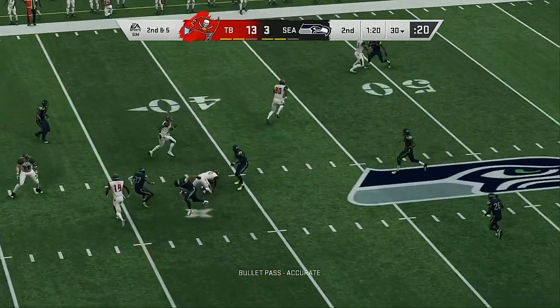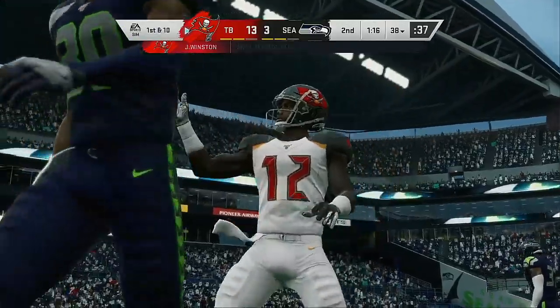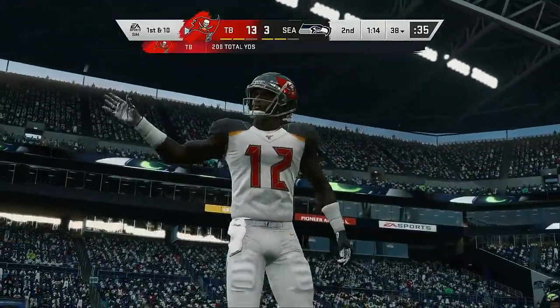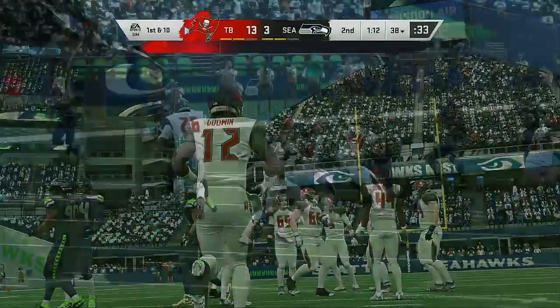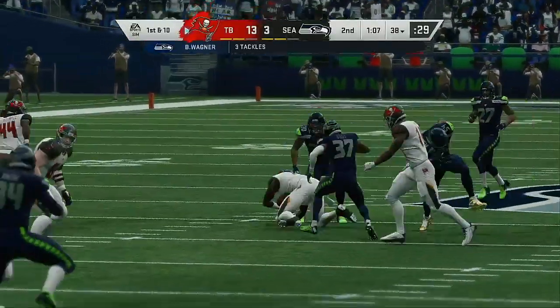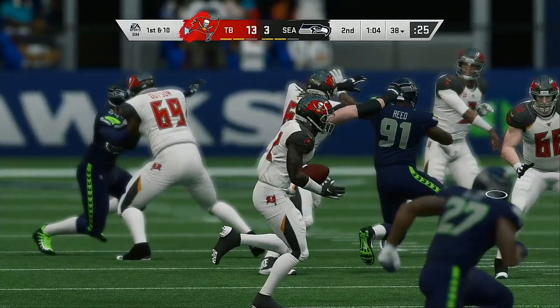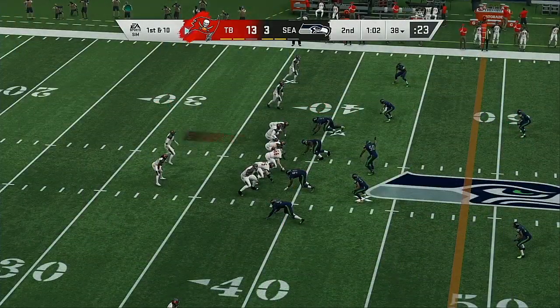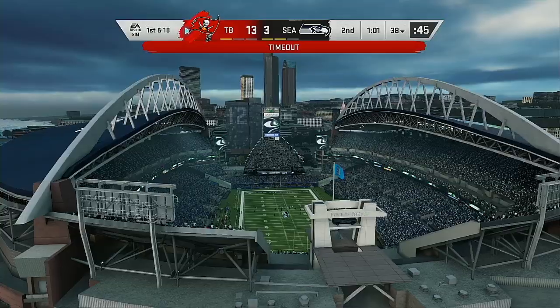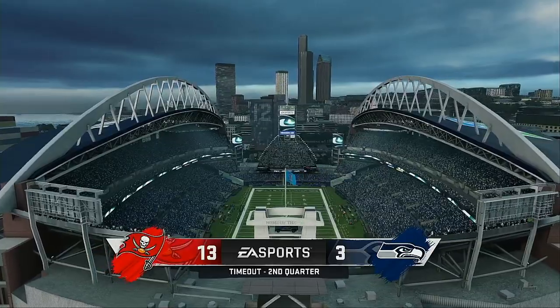Jameis to throw it. Looking for Godwin, and he's got him, complete. And he'll be brought down shy of the 40 at the 38-yard line. 9 yards to pick up there, and it's a first down. You can see the time and effort and thought that they put into their passing game because it was evident right there. It looks like a simple pitch and catch, but you and I both know that they have planned for this and worked hard to make it happen.